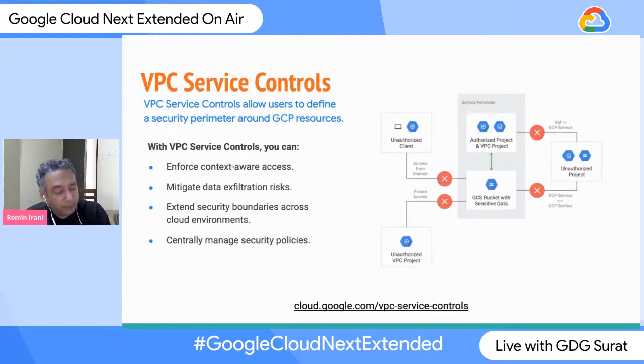Now we take it a step further, right? So think about it like you've got a VPC and you've got a project inside of that. Probably you've got a few resources like maybe your Google Cloud Storage buckets or any other services that you want to talk about. We believe that we are taking security on your behalf to a next level via VPC Service Controls. And the reason for that is we don't want everything in a VPC being able to access all of that stuff.